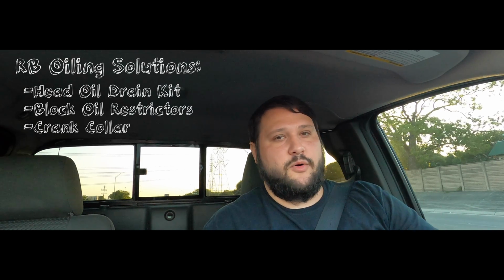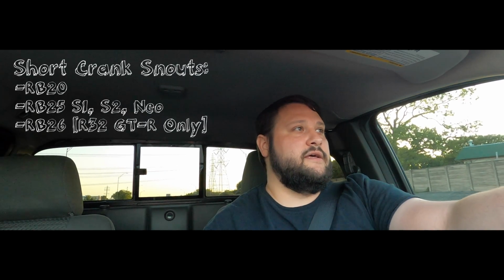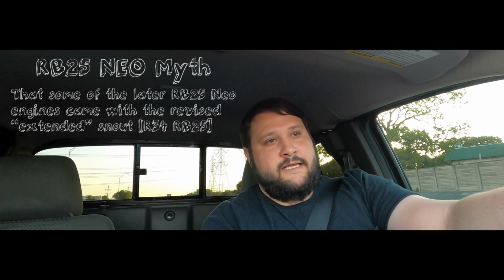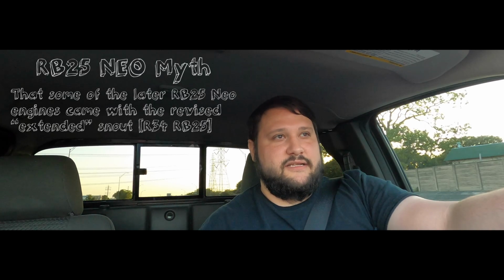It's one of my favorite engines, despite its many oiling issues associated with the head and also the oil pump drive. The crank snout's too short on the 25 Neos. But anyway, despite all of its shortcomings, I do love straight 6s, but in our trucks, they just don't really make a whole lot of sense unless you're going to cut the firewall and move them back a little bit, because those things would be really, really nose heavy.